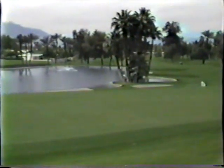Well, here we have the 18th finishing hole at Bermuda Dunes, and of course you see it a lot of times on television. It's just a beautiful area, beautiful finishing hole.